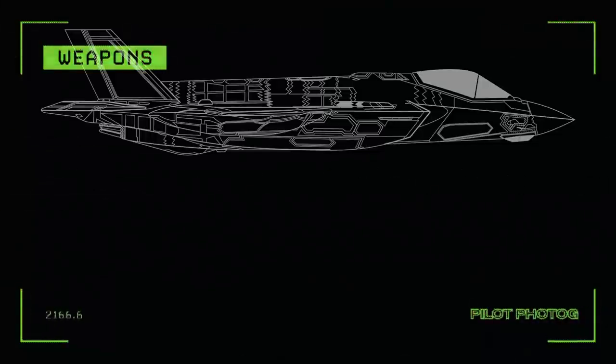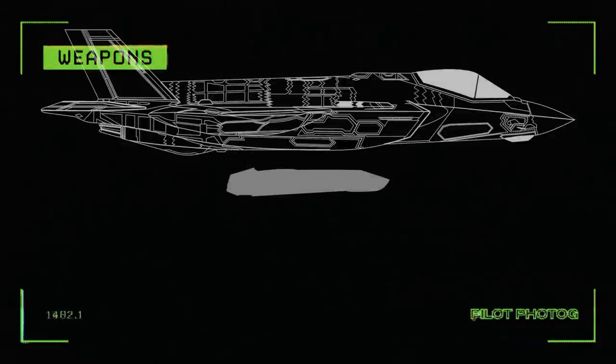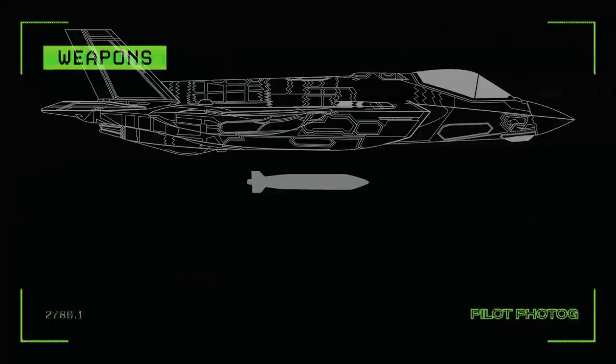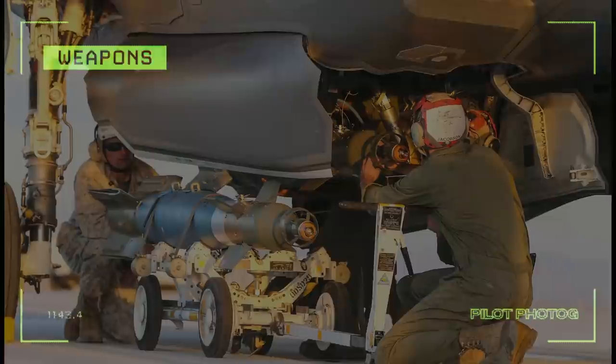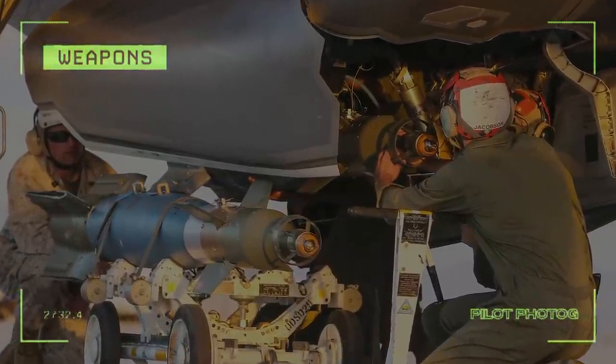For anti-ship operations, the AGM-158C long-range anti-ship missile, or LRASM. And hopefully one that never gets used, the B-61 thermonuclear gravity bomb. This list is by no means inclusive, as there are several future payload options being developed for the F-35.